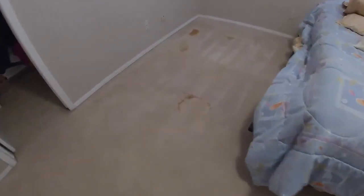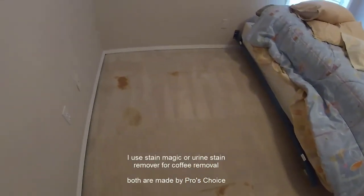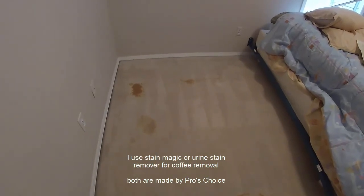All right, so we got these spots to deal with now. Chances are they're going to have something left of these, but what I'm assuming these are is coffee. So I mixed up, you can use either Stain Magic, is what I use typically for coffee. If you have a lot of it, you can use the urine stain remover, and that's from Pro's Choice. And just douse it well. You want to get it good and wet, and just leave it alone.